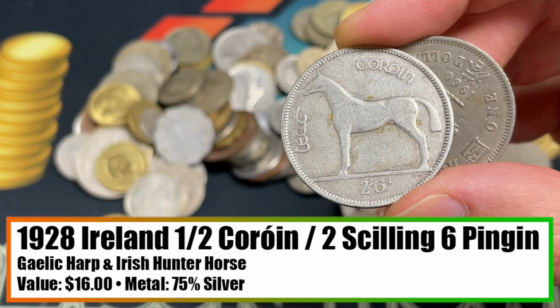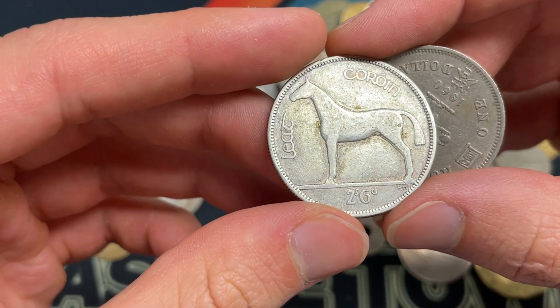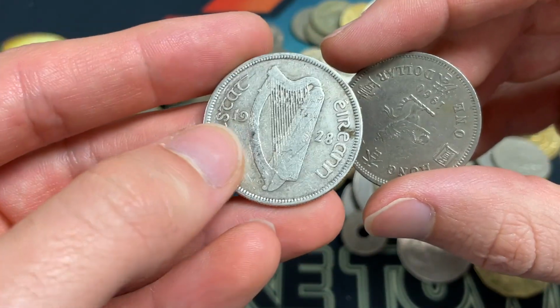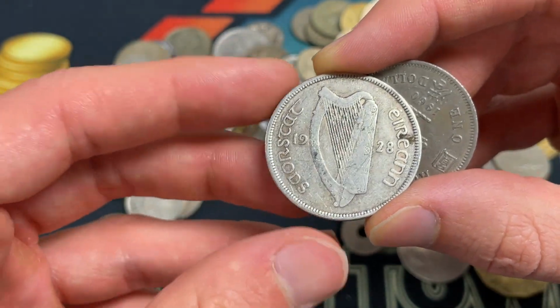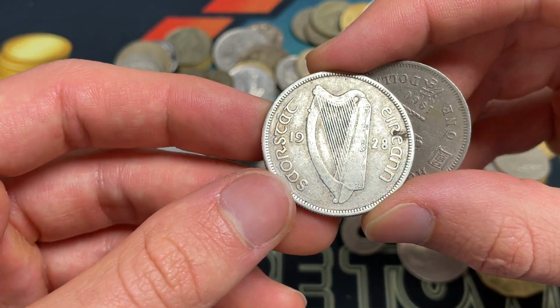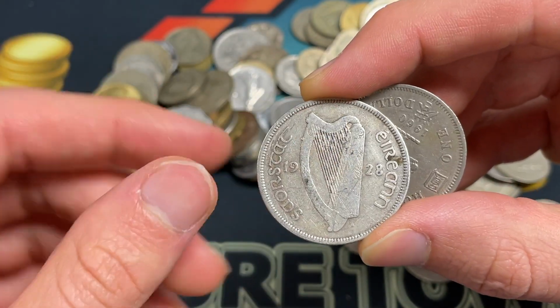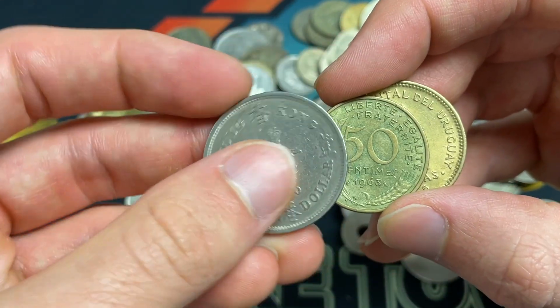This is a really nice coin, and I am going to pause and update the value for you. This is a 75% silver Ireland 2 shilling 6 pence. I was aware that it was in here. 1928. I think that there's a little bit of extra value on the historic front, but it's not like a super high premium coin, but still a good one, and was really the reason I saw this, that I paid $20 for this lot.